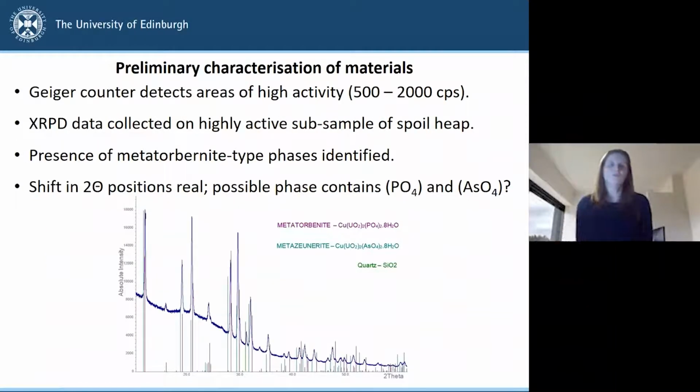So the start of the project involved going down to Cornwall with some buckets and shovels and getting some samples from the spoil heap and the farmland surrounding the spoil heap, and then bringing them back to the lab. And we started off by looking at the soils and measuring their activity using a Geiger counter, and then we subsampled into areas of high activity.